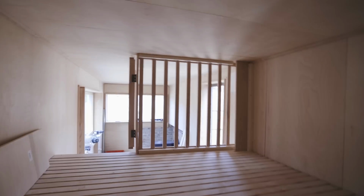I can see us just sitting up here, snuggling up in the corner, crawling back here. Even when he's a bit older, snuggled up, reading books. It actually is such a nice nook. And nooks, I think, are the nicest places to spend your time.